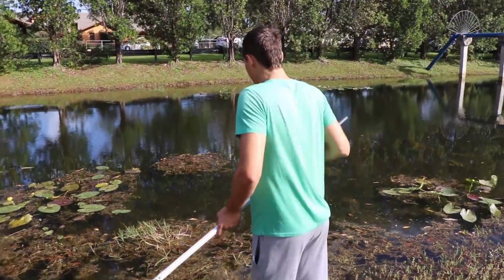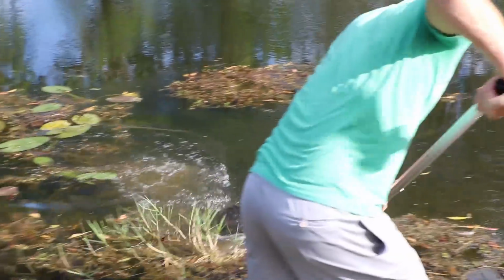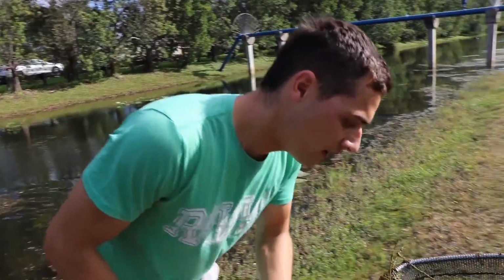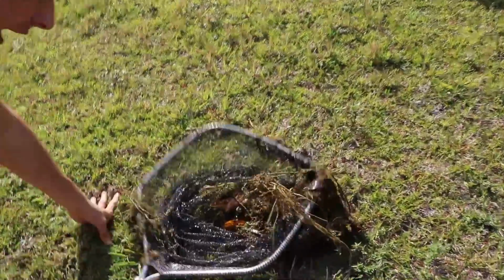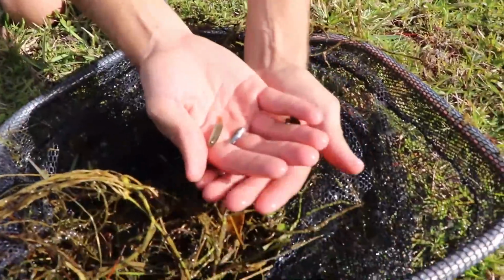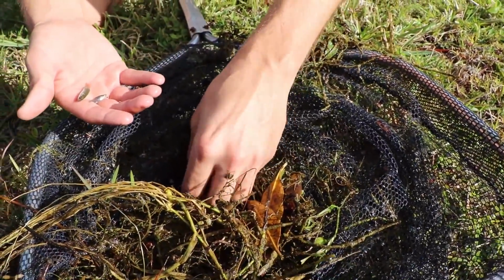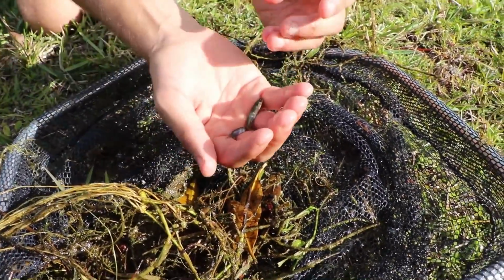I'm gonna get them. Are you ready, buddy? Oh, just get as much weeds as possible. That's the key. Okay. Oh, bro, I already see a trout. Bro, look at this. Oh, he's so nice. Pretty. He is so cool. Oh, I got two trouts. Two wild trouts here in South Florida.